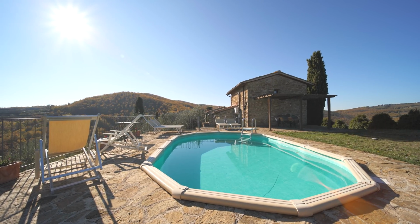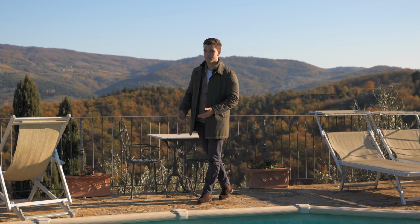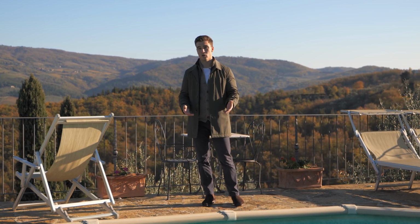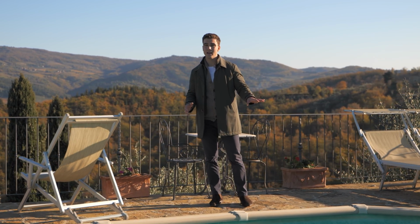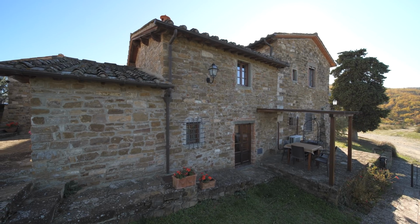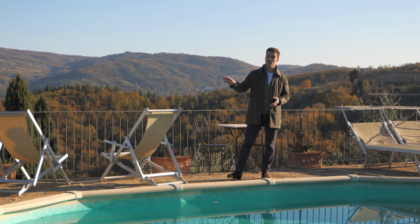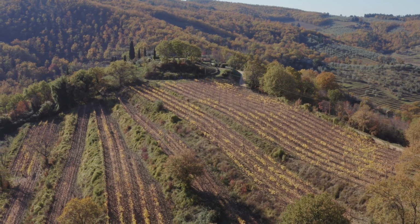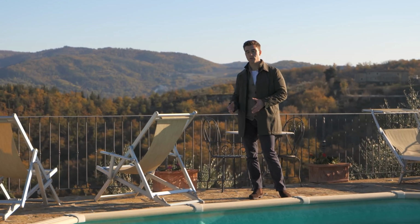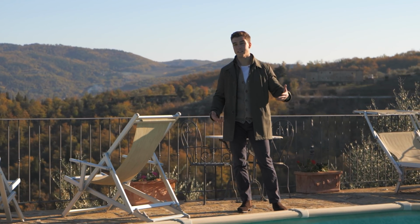The Hamlet is currently used by the owner as an accommodation business. It could be easily turned into a private home by using the main house as the owner's accommodation and the other guest homes for guests or for rentals. Talking about the vineyard, as I mentioned earlier, it is currently rented to a third party, but a good idea could also be to produce your own wine and to use one of the guest homes as a wine cellar.